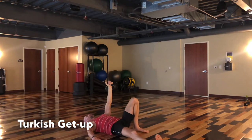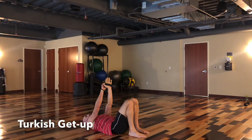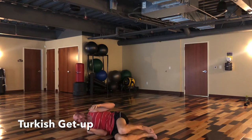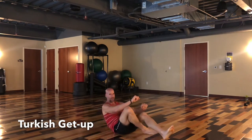And then lower yourself down, pull this foot up, grab your kettlebell with two hands for safety purposes, tuck it in, roll over, and then we'll scrape the kettlebell around to this side, rehook it, pistol grip it, press it, and then repeat on that side. So that right there is your Turkish get-up.